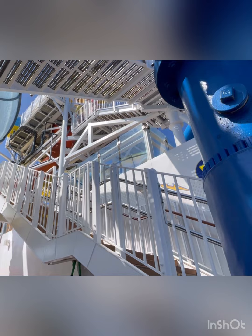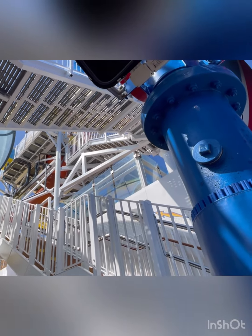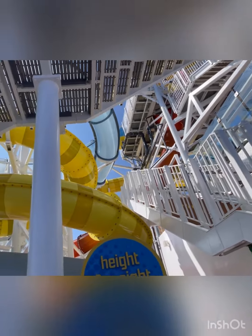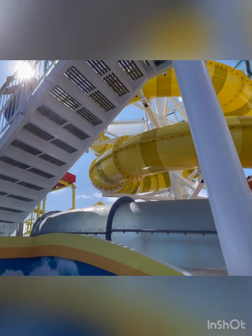But there's also the slides up there. I don't really know how to get up. Oh, hold on, I'm wrong. You get up to them with this stairs right here, and the stairs are starting over here by the water.